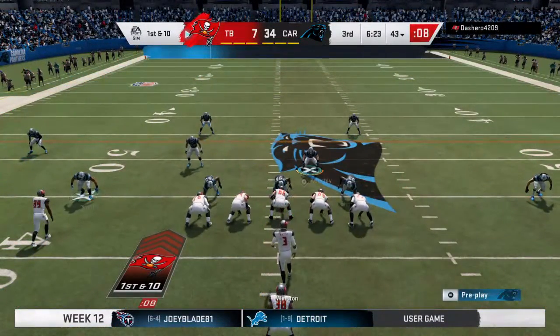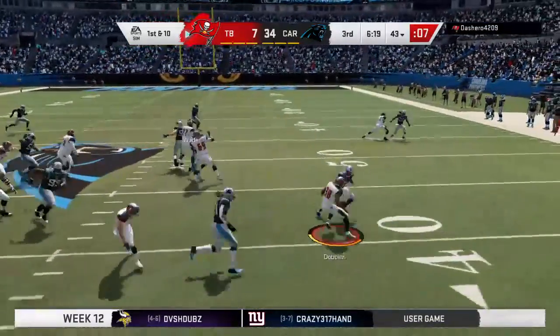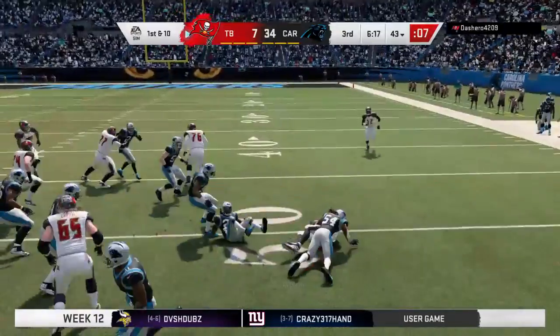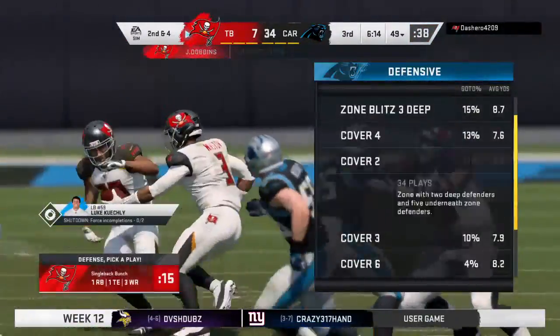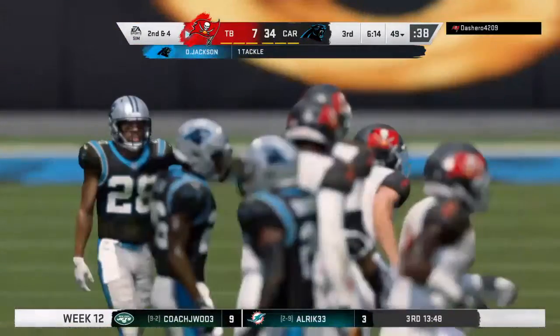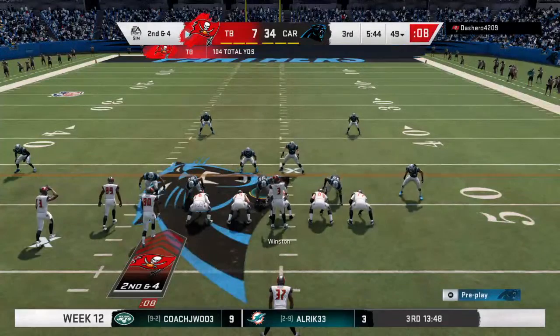This is a really important drive. And we often talk about teams scripting plays to start a game. A lot of them script to start the second half, too. And they're scripting something that they expect to get them into the end zone and back into this game. We'll see if that script is a good one for him. He'll get a nice chunk there on the first down run, and it's 2nd and 4.